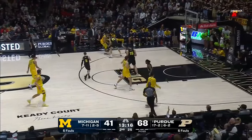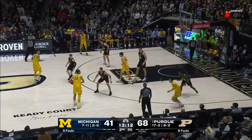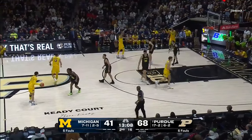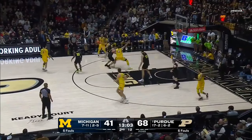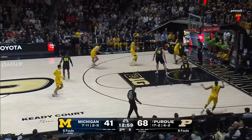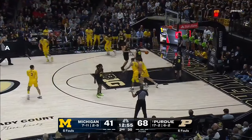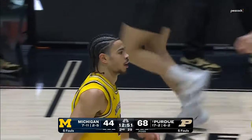This is a clinic by Purdue. Kamwa and a reset for Llewellyn. Reed still on the bench with four fouls for Michigan. Williams guarded by Heidi on the outside. Williams runs into a double. Kamwa for three. Nice drive right there on that baseline. You draw two, you've got Kamwa behind.